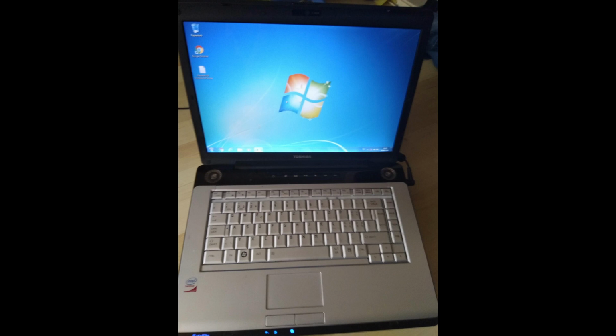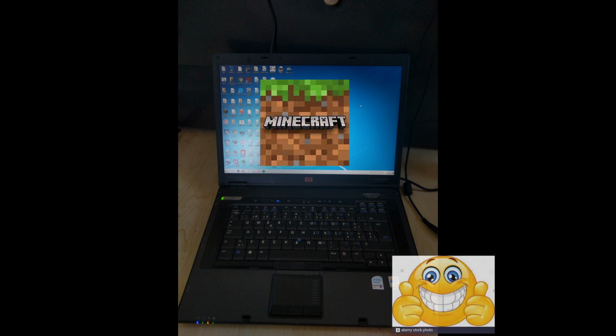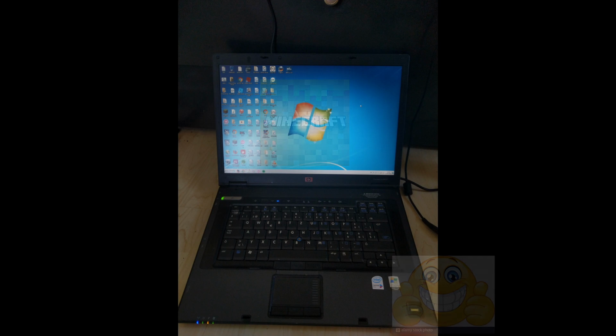Also around that time, I got this HP Compact. I think originally it came with Windows XP and I tried to upgrade it to Windows 8, and back then I didn't know how to install drivers, which made it run horribly. Which made me not use it for a long time, but as you can see in the image, I eventually downgraded it to Windows 7 and actually used it quite a lot, because it had a good battery and it could play some games pretty decently.